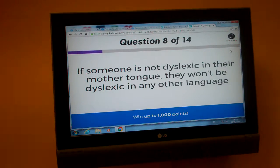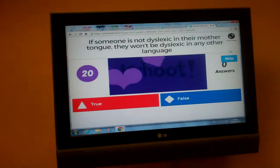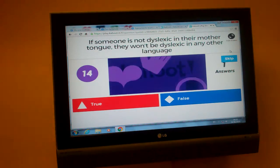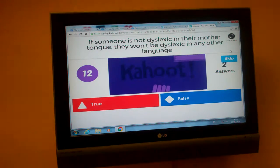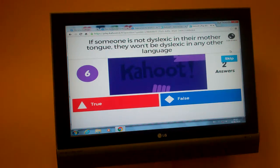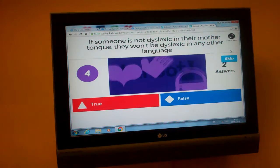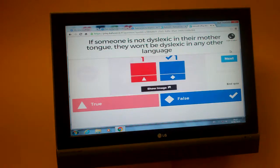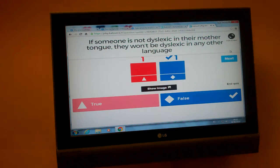Alright, so here's another one. If someone's not dyslexic in their mother tongue, they won't be dyslexic in their other language. Difficult one. Okay, so it is quite interesting.